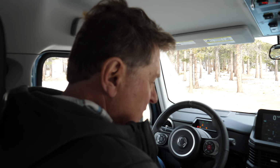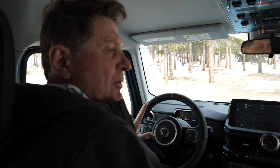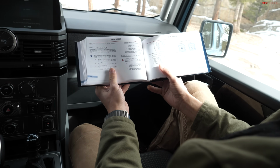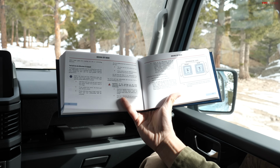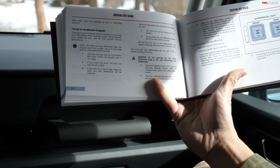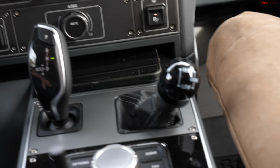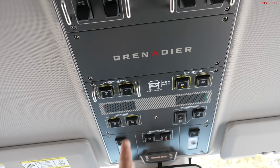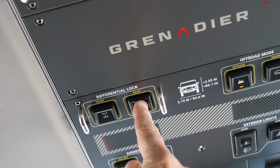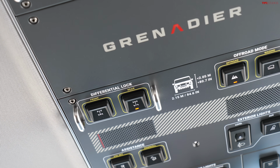All right, Kase, I've never put this thing into low gear or locked the diffs, so let's do it by the book. We've got the owner's manual, so how do we lock our diffs and how do we get it into low gear? According to the Grenadier Bible, we got to put the transfer case into low and lock it. So slide it over. Low and locked. Once that's done, if we press and hold the rear lock first for about a second. Okay, there we go.